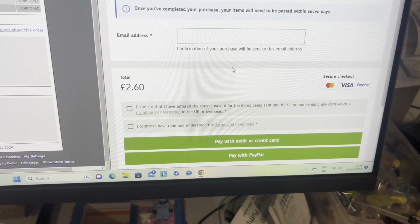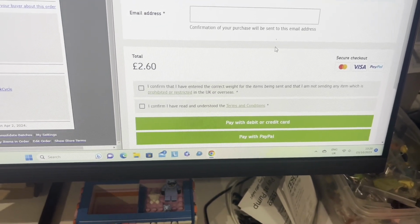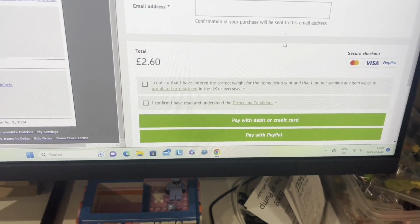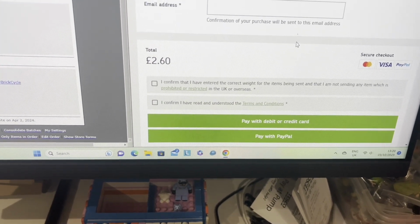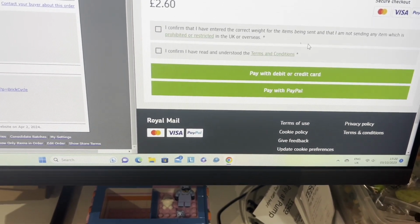So I just thought I'd try something, so I opened another window, went to Royal Mail website, didn't log in like I normally do, so it's got my address saved, etc. my payment details. Just did it without logging in, and it's worked. So go figure. But anyway, at least I can get them done.